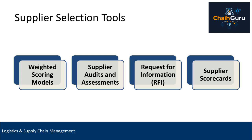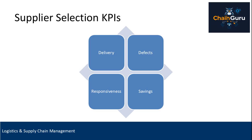And finally, we use supplier scorecards. These are ongoing tools used to measure supplier performance over time. They track key metrics, like on-time delivery, defect rates, and responsiveness, and provide a clear picture of how well a supplier is meeting expectations. Using these tools ensures that supplier decisions are not only strategic, but also transparent, consistent, and justifiable. Selecting the right supplier is just the start.